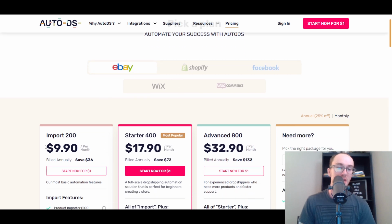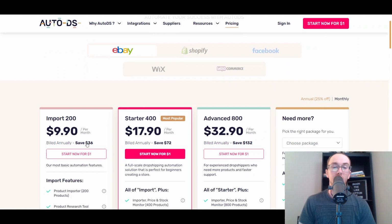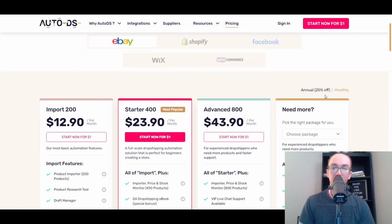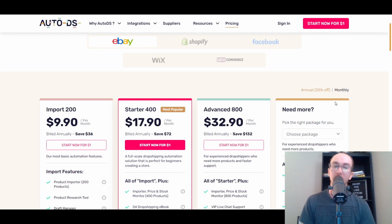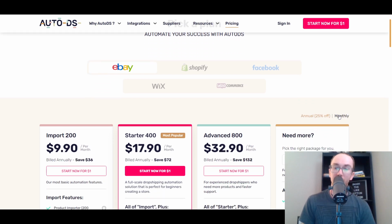So for eBay, as you can see, you have Import 200. If you're looking at doing eBay dropshipping, of course, you have various different pricing plans. They do also have an annual plan. So monthly is going to be a bit more expensive than the annual plan. You can save a little bit of money with their annual plans. Right now it's at 25% off.